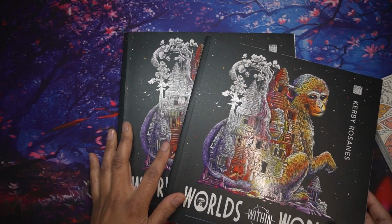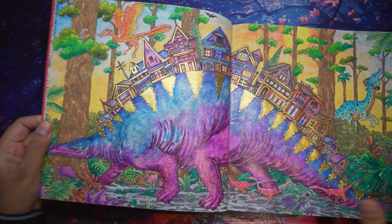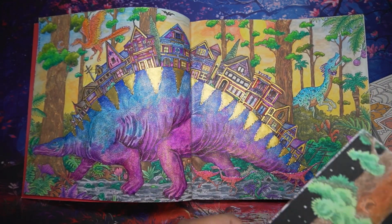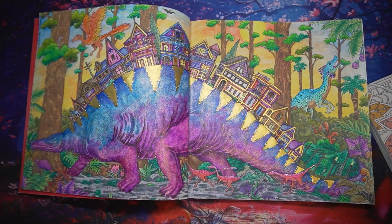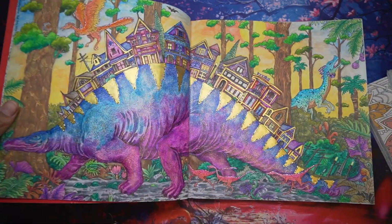Worlds within worlds is another favourite. I like to colour fantasy like dinosaurs. In fact, I did this page twice, so I'll show you that. This was the original one, and then this was the newer one, and that was like a dark sky. But yeah, I like both.